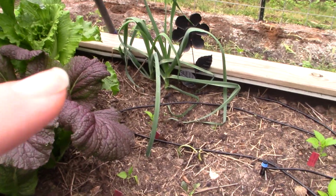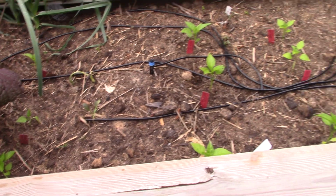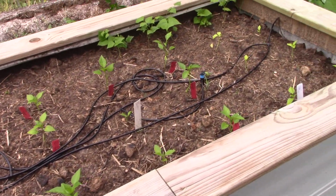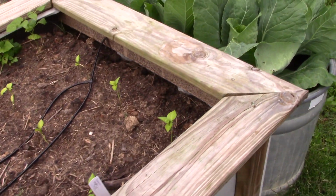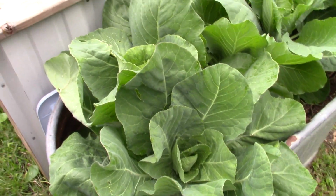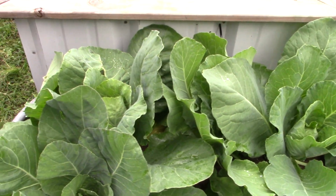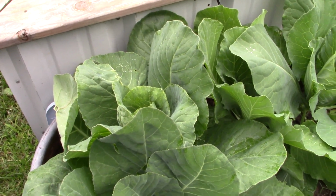I have some leeks right there that made it through a frost, and I planted all the peppers out. And then these cabbages are doing amazing in here, even though they're crowded. And I've never grown these heading style cabbages before.